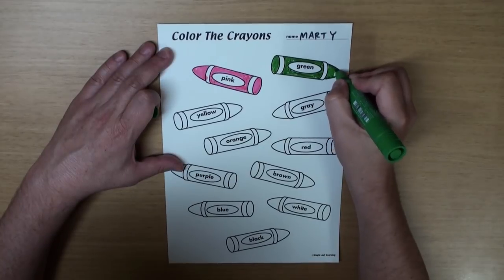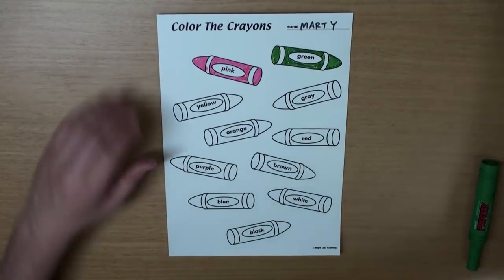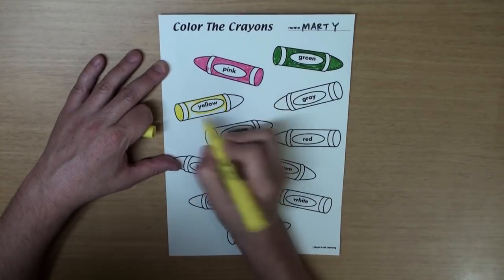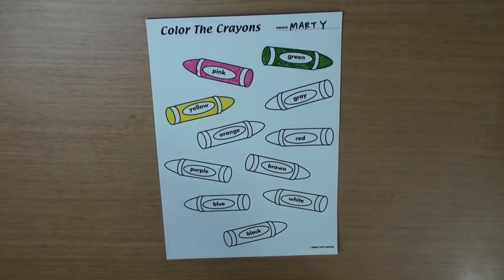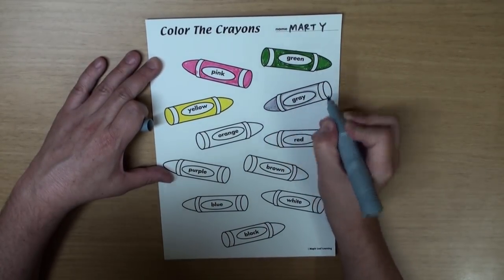Great. What does this say? That's right, it says yellow. Good job. You're really good at this. What about this? That's right, it says gray. Good job.